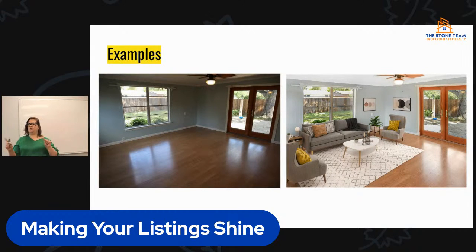I guarantee I've spent more than $125 of my time taking buyers around. So there shouldn't be a reason why I'm hesitant to take $125 and make sure that a listing looks beautiful. Make sure that the listing looks in the best light possible. The photo on the right just looks more expensive. Guys, selling houses is all about perception. It's all about what a buyer perceives the value to be.